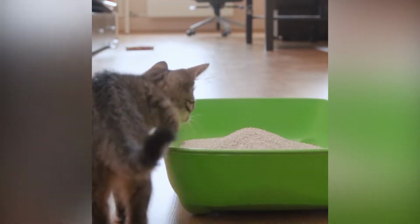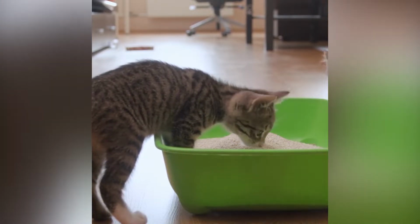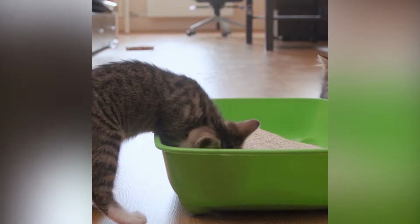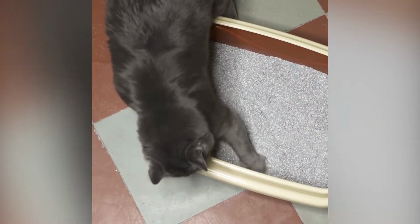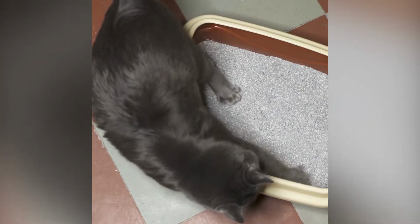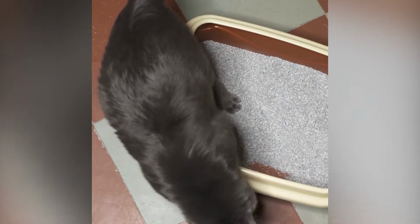But the most common reasons why your cat may be peeing blood is number one, a urethral constriction. This is constricting of the urethral tract where they actually urinate. And over time, this constriction causes inflammation and irritation, which can lead to blood in the urine.